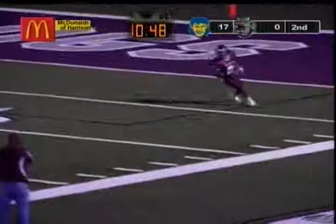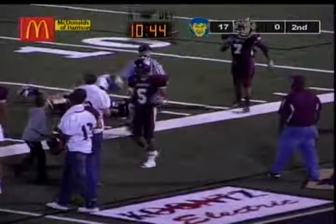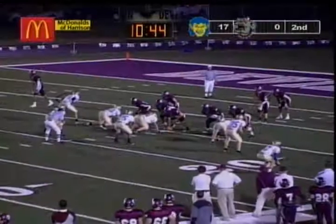Kick the football off. And that's Criswell. He'll make your heart stop. Look, nice play here by Dalton Lovell. Knocks him out of bounds at the 15-yard line.